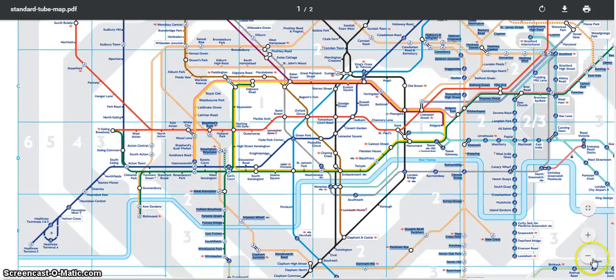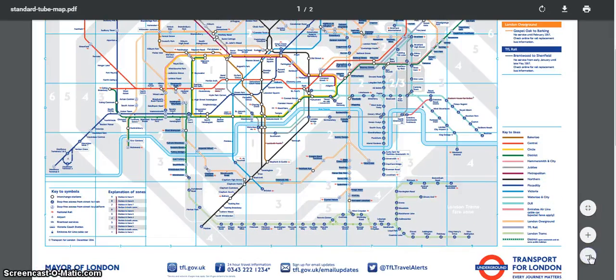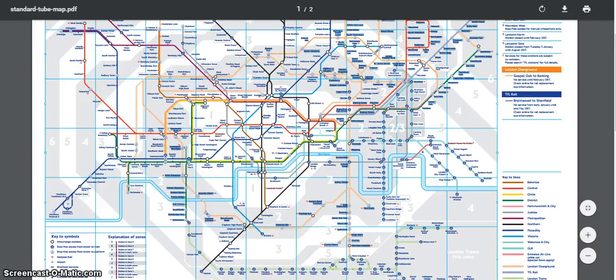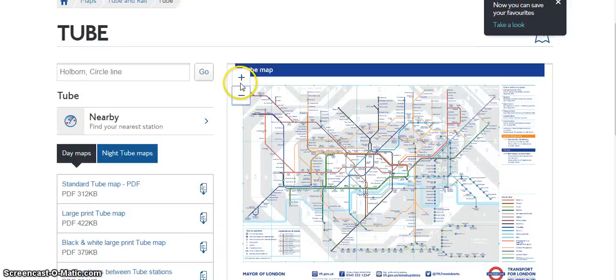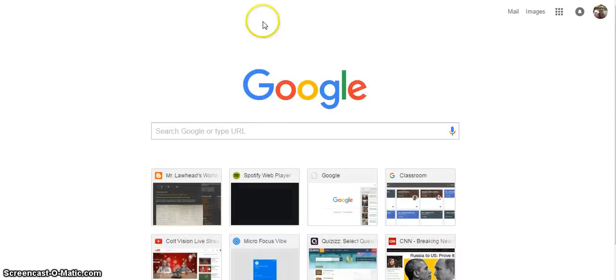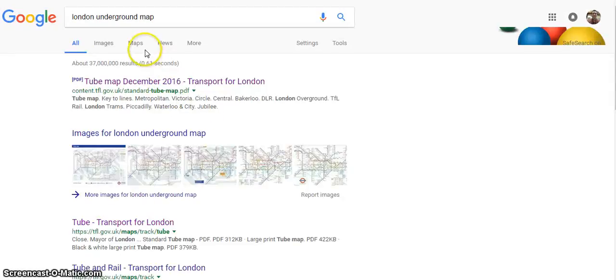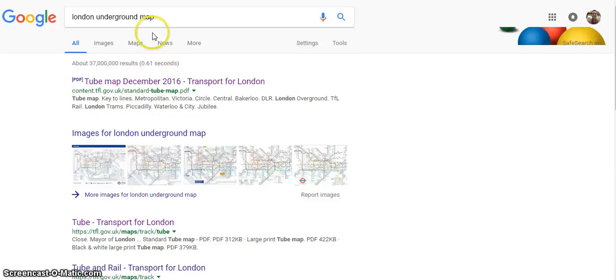I can use the buttons here in the lower right hand side to zoom in and zoom out. You can tell that the subway system for London is extensive and very big. You could also go to the actual page for London's subway system, and again you have the map here and some other things. A simple search phrase, London Underground, will get you quite a few results, and the first couple are pretty good.